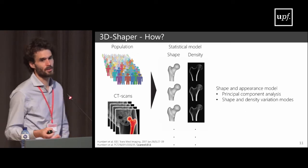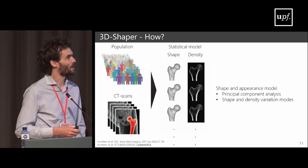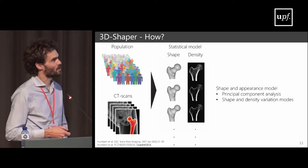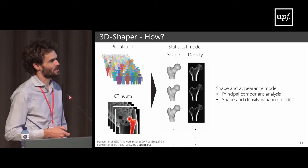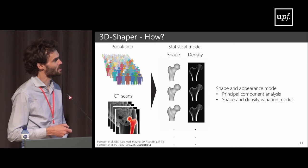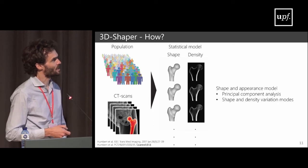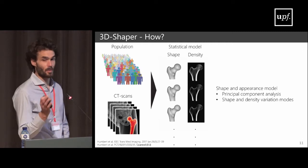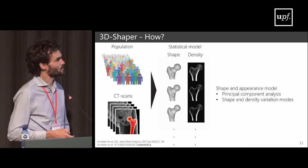Okay, so we use those old school shape and appearance models that we build using principal component analysis, and then what you get are the main modes of variation of both the shape and the density that you see in that image. Okay, so here you have the first mode, the second mode, the third mode, and you have a series of modes that represent your statistical model.